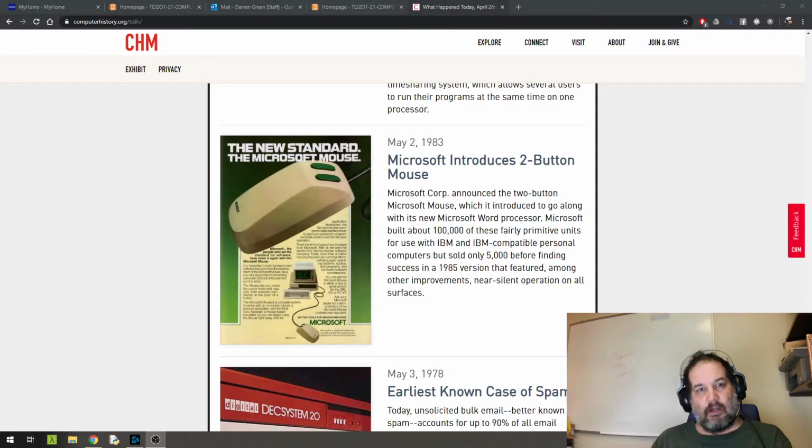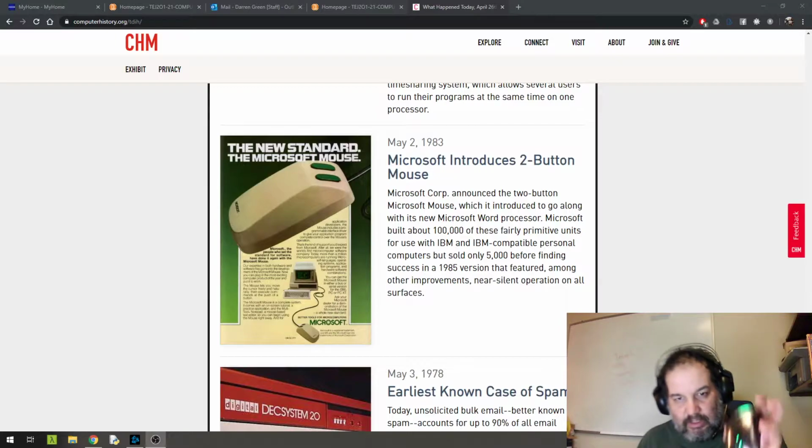First things first, today in the history of computers, well, this week in the history of computers, and to be more correct, next Saturday in the history of computers: Microsoft, on May 2nd, 1983, introduces the two-button mouse. Look at that sleek looking piece of equipment there. Look at that computer. Okay. Two-button mouse.